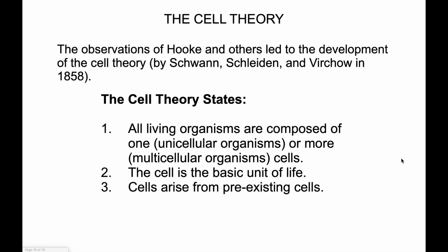Eventually, this led to the first cell theory. The original cell theory states, all living organisms are composed of one or more cells. The cell is the basic unit of life, and cells arise from pre-existing cells. That last one seems obvious to us, but it was not obvious to people at the time, and lots of experimentation was required before they could actually tell where cells came from.